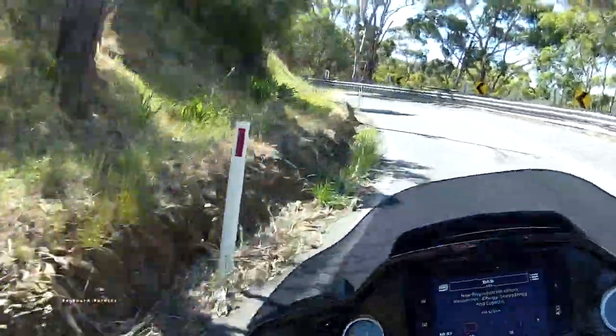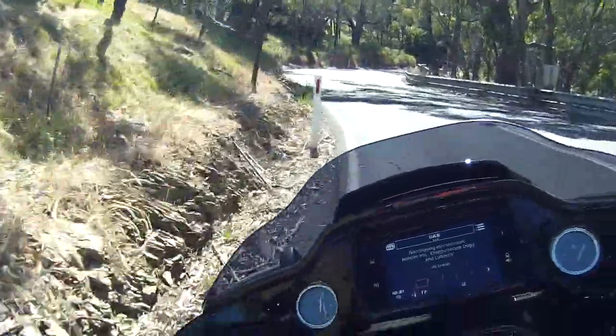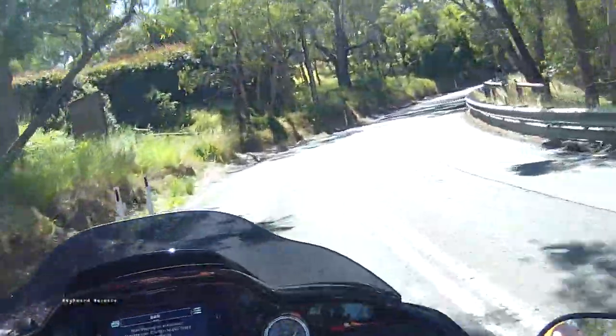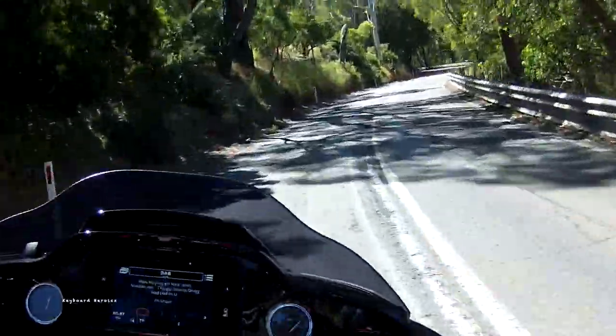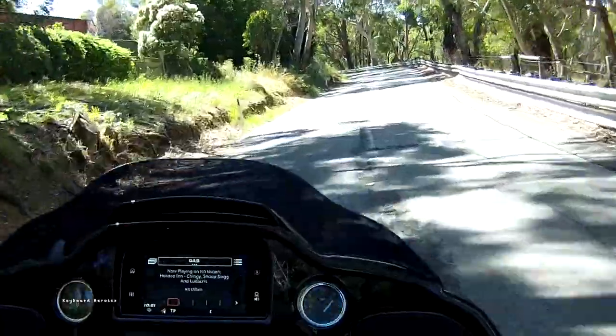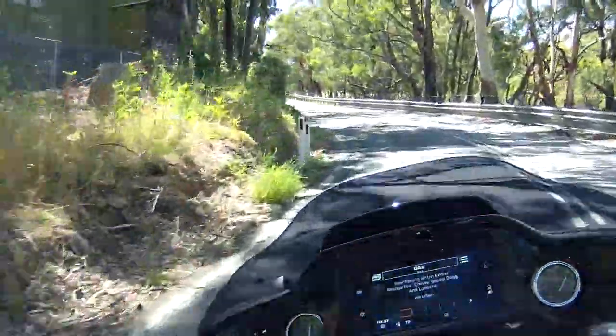Clutch is super light, feather-like. It doesn't feel like a big tourer at all. Once you're rolling, this thing is like a sports bike. It's power everywhere. Why would you want more power than the 114 on one of these things? We've had a pretty clear run here. Not a lot of cars on the road today.